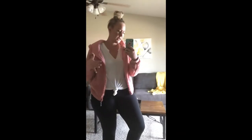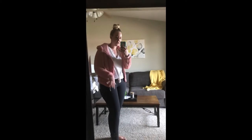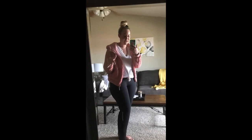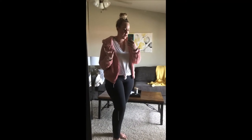Super soft, super comfortable, and really warm. I cannot wait to wear this jacket. They did have it available in three different colors. They had it in a dark forest green, this color, and a white ivory color. I really wanted the white one, but realistically, I would not be able to keep that clean, especially with a baby. So I ended up getting this one, and I absolutely love it. So yeah, again, I sized down to a medium.